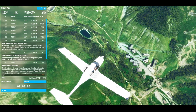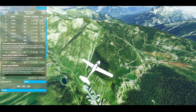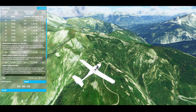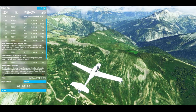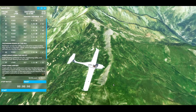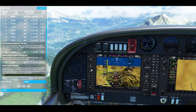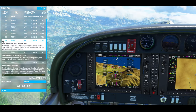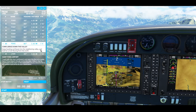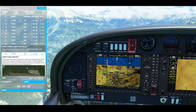Okay, this is probably the village. We have a nice lake here, small one, and zigzagging roads leading us up to the mountains, the heights. Yes, we are here. What should we do next? We should go left, not right, sorry, to 037. Confluence down the valley. Keep heading northeast into the neighboring valley and look for a river flowing from the north, and then we should see the airport in about 2 minutes.